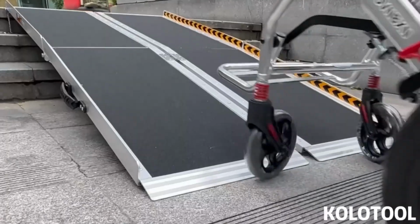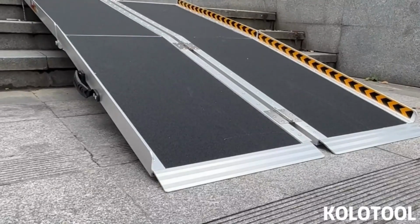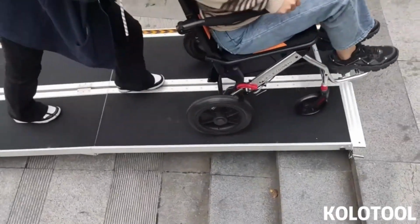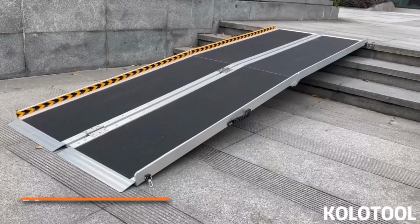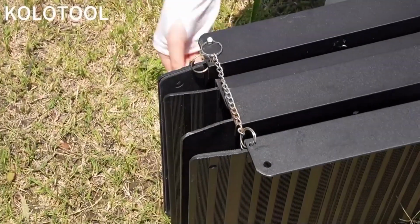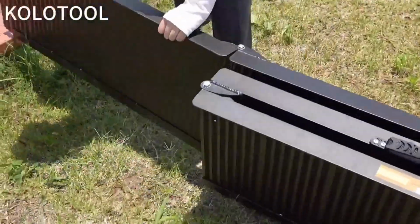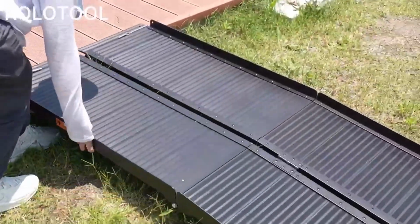It's wide too, with 29 inches across, which gives you a lot more breathing room compared to those narrow ramps that always feel a bit sketchy. When you're done, it folds down to 5 feet in length and just over 14 inches wide, so you can carry it or store it in a car without too much effort. The surface has a grippy non-skid layer, and underneath, there's an anti-slip mat to keep the ramp from sliding around.